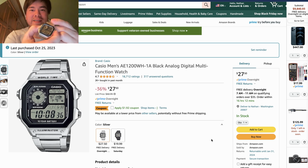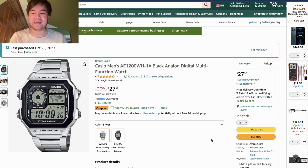It also has a built-in LED so you can read it in the dark, and this metal band is kind of classy, so you can wear it with a casual outfit or something a little bit fancier. This basically has every function that you could want in a watch. You can set timers, alarms, turn on the stopwatch, see what time it is in other places. There's just a lot of fun stuff to be enjoyed here. As it says here, it's got a 10-year battery life and 1,000 meters of water resistance, so you basically don't have to worry about this getting damaged by water.